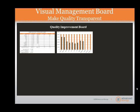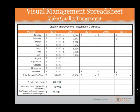If you took that spreadsheet and the graph and you put it on your quality improvement board, it becomes visual management. It can become every single day a celebration. Everybody can see it, and everybody can look at that graph and see that every single month there has been savings. Next slide. It is visual.